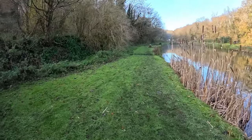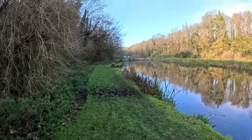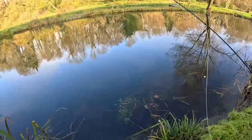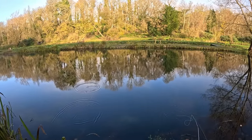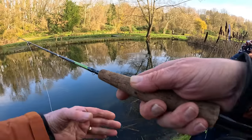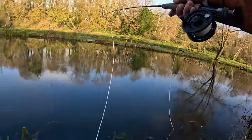Right. Let's have a look where we're going to catch a fish, mate. What do you reckon? Around here somewhere. You reckon by here, is it? Right, let's have a little look then. I reckon you'll catch one, you know. Wow, this is a lovely light rod, isn't it? No, it's super duper.